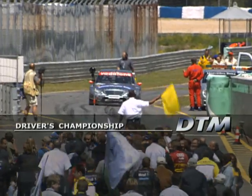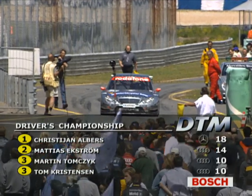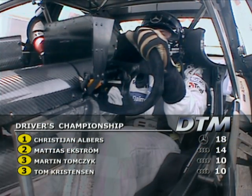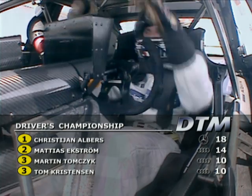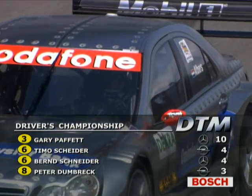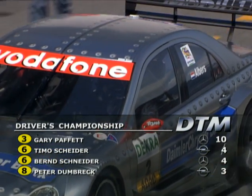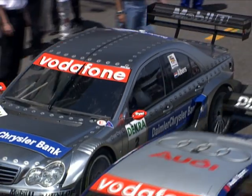So Christian Albers now moves into the lead of the Drivers' Championship, 4 points clear of Matthias Ekstrom. Martin Tomczyk has 10 points, so does Tom Christensen, and so too does Gary Paffett. They all tie for 3rd in the championship, and then Timo Scheider and Bernd Schneider equal 6th at the moment. Peter Dumbreck is 8th after the 2 rounds we've had so far.